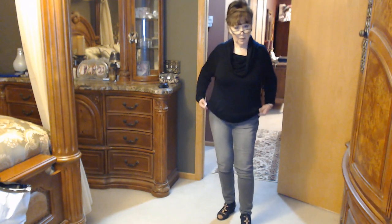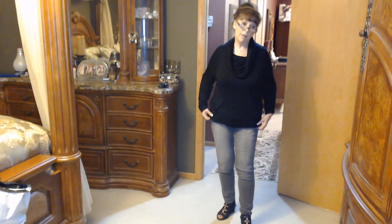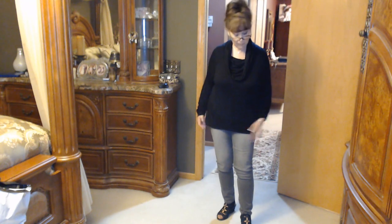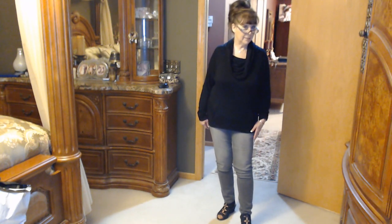These are a little too stretchy during the day, so I had to keep pulling them up, hoping that they shrink a little bit, but they are still really soft, they're really comfortable, so I think I can live with that.